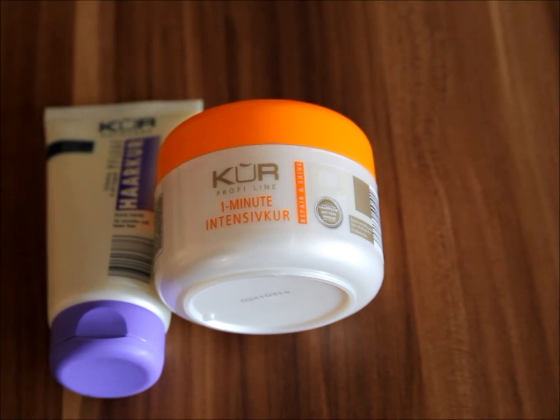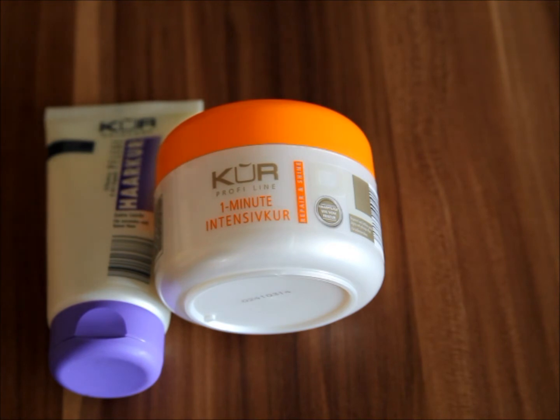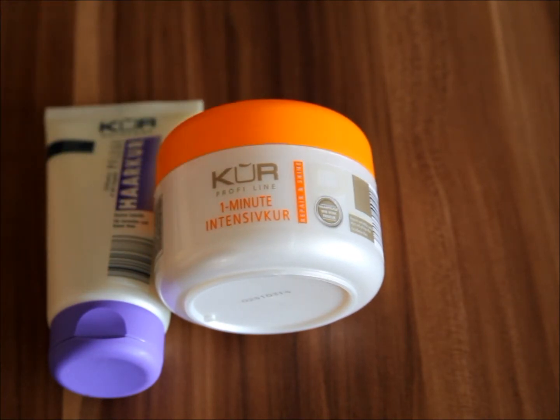As far as I know, there are 3 different versions of these jars available. I have the one for damaged hair and split ends, because I think there is another one that has a red top to the jar, and the writing is also in red, and that one is for colored hair, which I don't have. And then there is one that has a blue cap and blue writing, and I think that one is for dry hair, which again I don't have, so I've actually only tried this one.